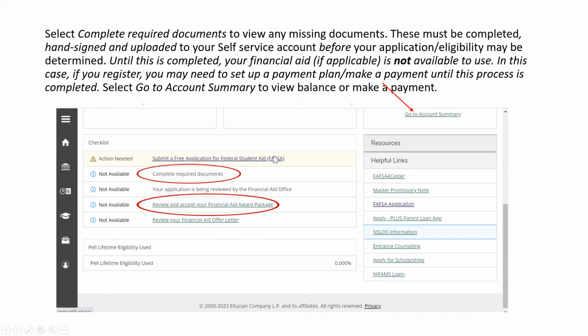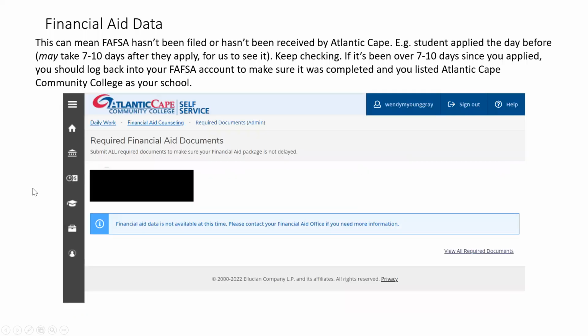If you had an application on file and you had requirements that were not completed, such as institutional application for aid, you would see that information here and you could click on complete required documents. If your application was received, and everything was done, you could also check here to review and accept your award. If you happen to look for the 2023-2024 school year and you see no financial aid information, that means we have not received it.